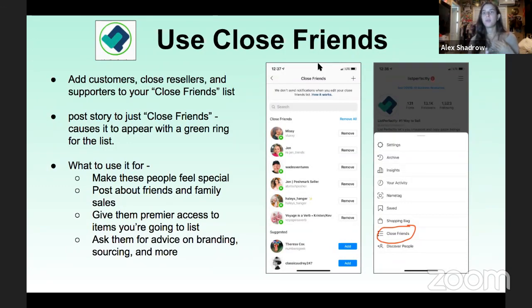These are people that are actually buying from you, and you can give them special deals on your story. You could say, oh, I'm doing a friends and family sale, so message me if you want any of the stuff on my Poshmark for 50% off, just today only, or hey, I'm getting new inventory and I wanted you to know first. So it really makes them feel special, and they're going to get these messages.